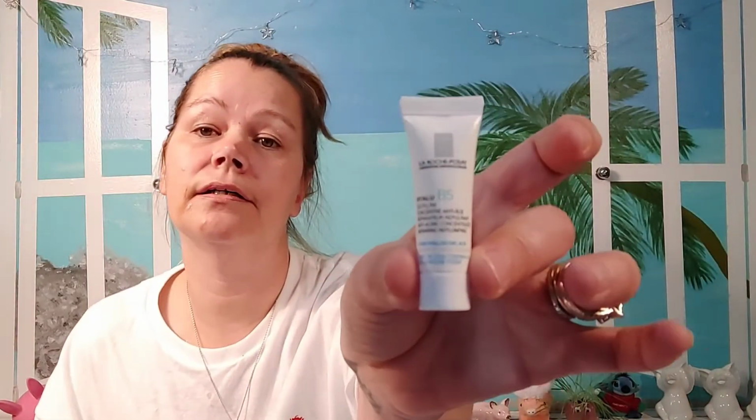Next we have La Roche-Posay B5 Serum. I know, I'll have to read on that. Really can't see it. The writing is so small. Next, Rare Beauty. Always an Optimist Illuminating Primer.